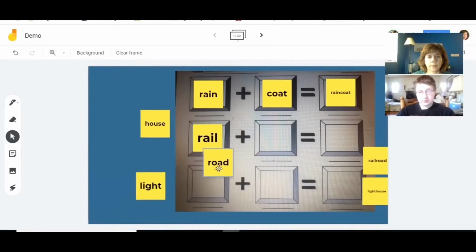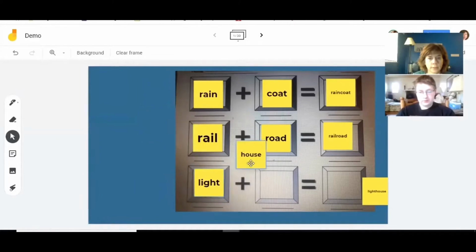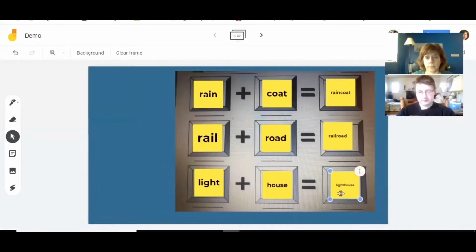Rail plus road equals railroad. Oh, nice job, Jacob. Light house equals lighthouse. Awesome. Great job. Do you know what all those are? I know you know what a raincoat is and a railroad. Yeah. What about a lighthouse? I get lighthouse out front. Oh, do you? Okay, cool. If you didn't know what a lighthouse was, what could you do to pull up a picture? Can you show us? Yeah.